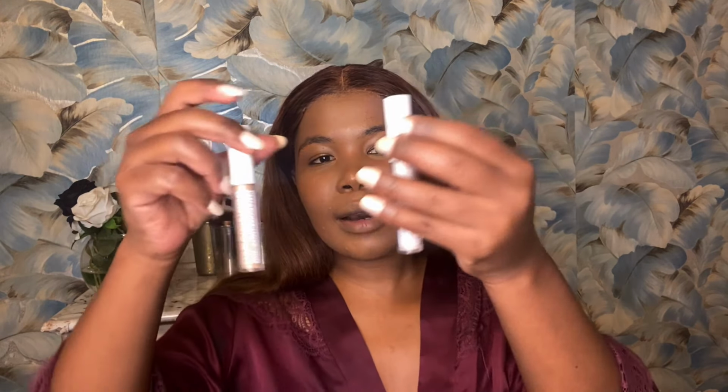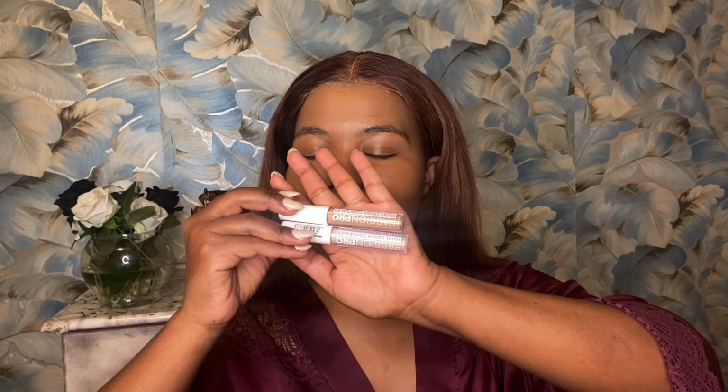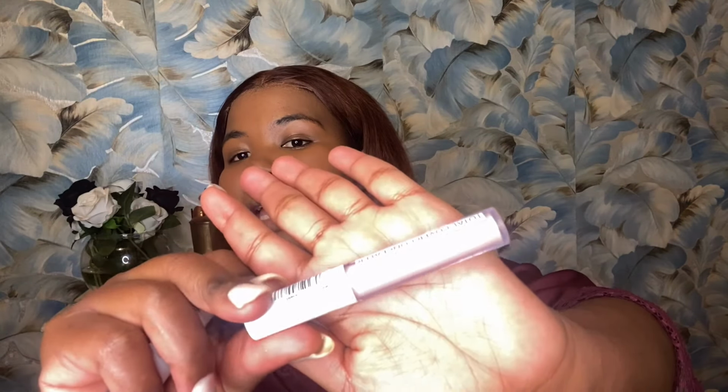Next thing that I picked up is their concealers. Yes, they have concealers, guys. Like, they got us like that. Passion Pro, come through for the girlies. These retail for $49.95 and they look like that. I picked up the colors Rose Beige, this one, and the Porcelain. I mainly wanted to use this one as my eyeshadow base for my foundation, so we're gonna try that one a little bit later.